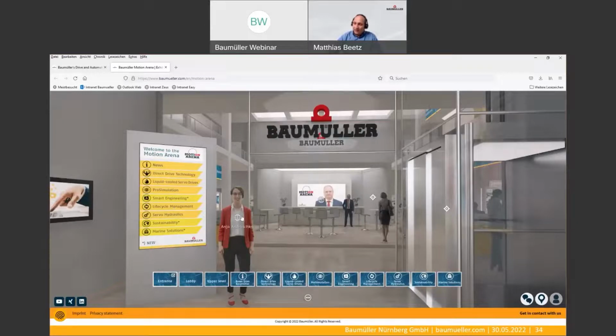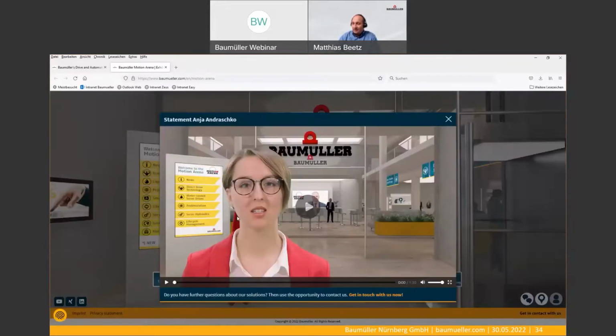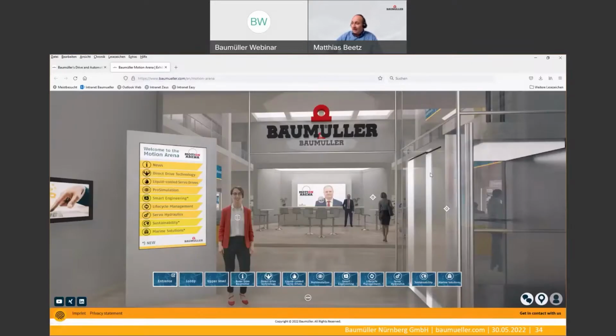When you find, for example, this symbol with a globe, you can open information behind the person. In this case, when I select it, I can open an additional page and I can start a video with a statement of our colleague Anja Andraschko. And on every page, you can get in touch with us. And in this case, you can fill in your contact data again. I close this window, and next I will explain this symbol.